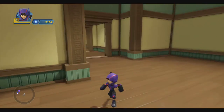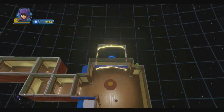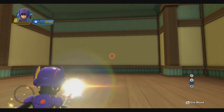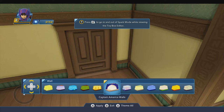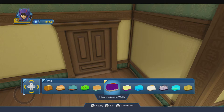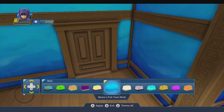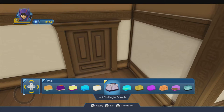So let's make this the Snow White room, which means we need the one. All right, let's see what we got going on. Where is this? I don't think I've ever even actually used the Snow White theme. I don't know what it looks like. Snow White, where are you? Nemo's fish tank. Oh yeah, we got that in the last episode. We'll have to do that somewhere. Iceland's apartment complex. Woo! Cool.